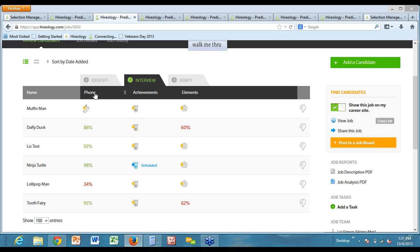So the first, all the way to the left-hand side under the phone column, is exactly that. It's the phone screen that's designed to be a tool for you to conduct the phone interview. The next 2 interviews, the achievements and the elements, are both in-person interviews. We're not going to discuss those today, but they are presented in the order that they're intended to be used. The achievements would be the first of 2 in-person discussions, and the elements interview would be the 3rd and final interview, but the 2nd in-person discussion.